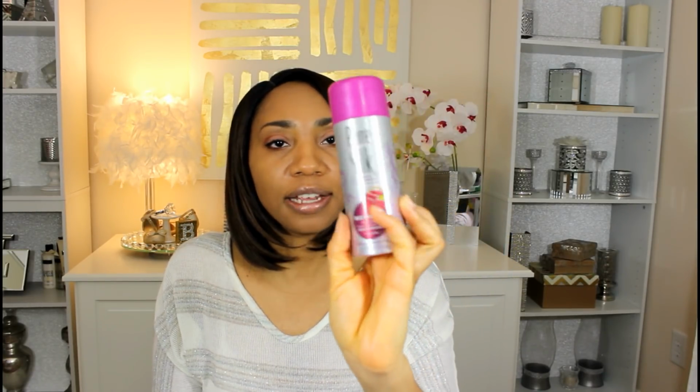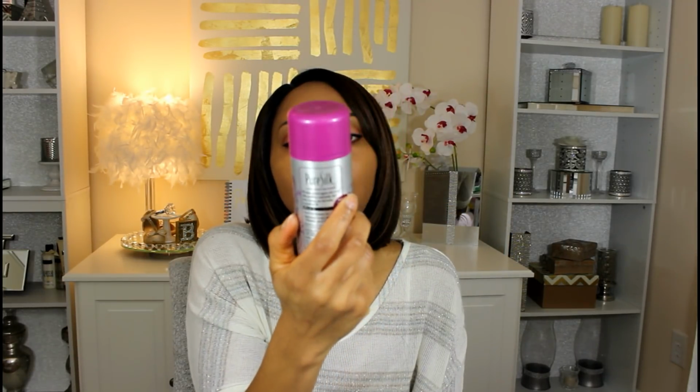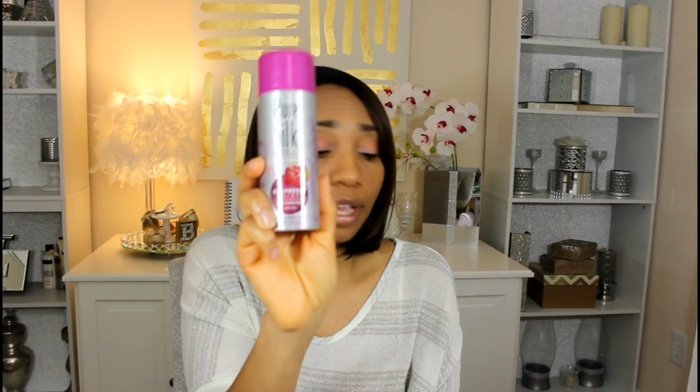Some of this Pure Silk, and I only picked up one for $1. You know, you can't beat that. They didn't have any other types at my Dollar Tree, or I would have picked up another one. So yeah, I got that.